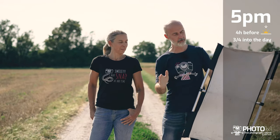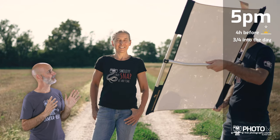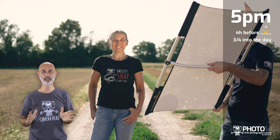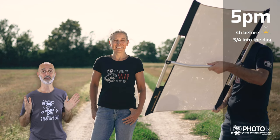But I wanted to introduce you to this new tool. It's a reflector with a golden surface, and I'm going to brighten Birgit's face with this reflector. These kind of reflectors have the disadvantage that they can glare your model. You can of course step back a bit, but some people still have issues.